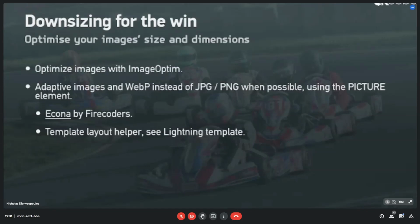Whenever possible, you should use adaptive images using the picture element. This is a very cool HTML feature which allows you to serve a different image file.